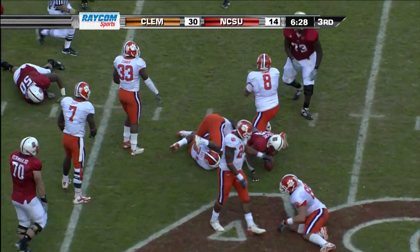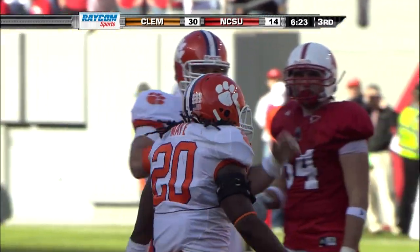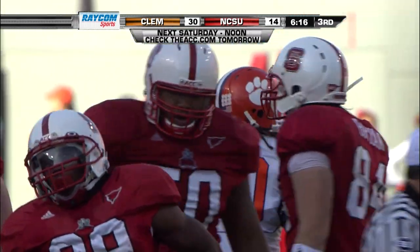And Eugene will lose yardage. Look at that pursuit. Brandon May and Rashard Hall got there. There he is, baby, the enforcer. You can count on it. If it's physical, he's going to be right in the middle of it.